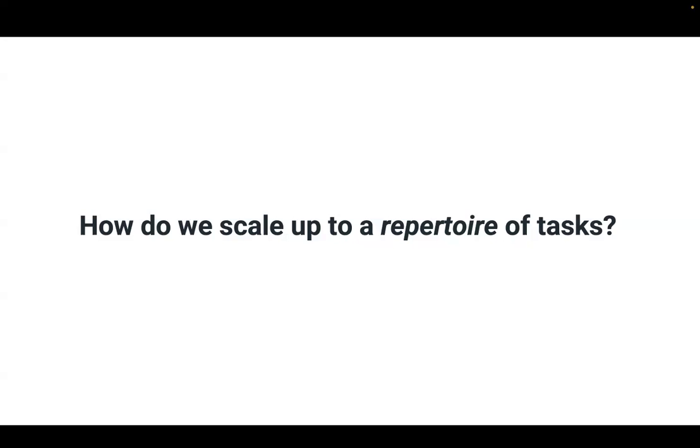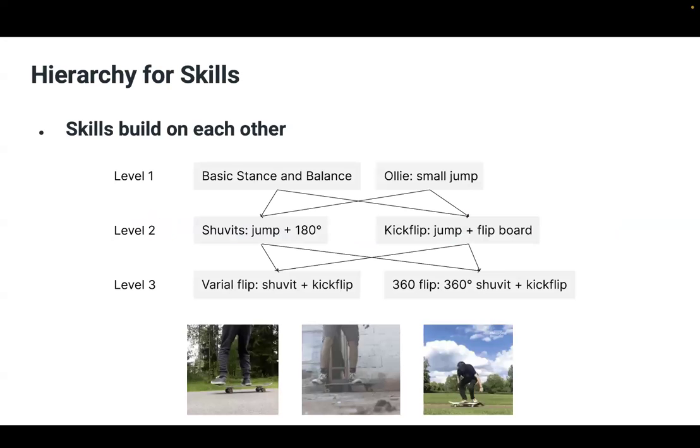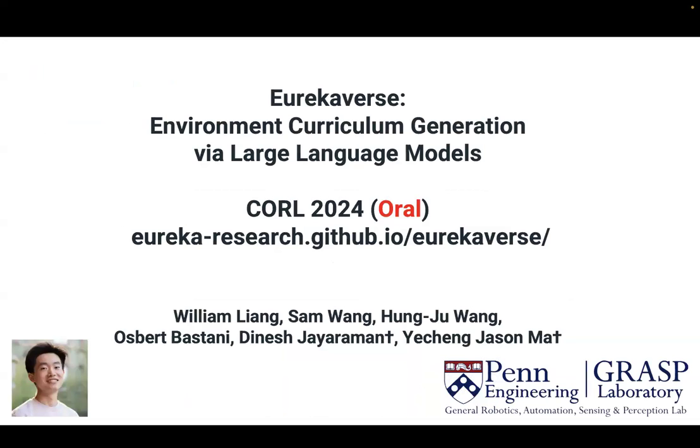we designed aspects of the environment to solve a single task. But how do we scale up to a repertoire of tasks, right? Where we want the policy to not just do pen spinning or just the yoga ball, but, let's say, a family, a distribution of related tasks. So typically for skills, there's a hierarchy of them. Now, skills build on each other. Some of them are easy, and learning them first is necessary to get to harder and harder skills.